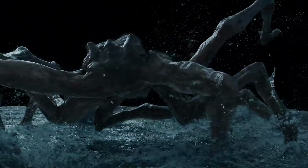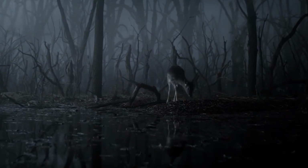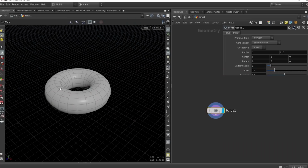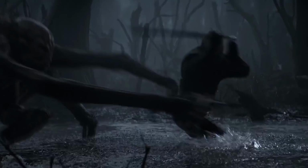Now, because the Kikimora is all CGI though, and seeing as the scene takes place in a bog, the water, leaf litter, and surface debris in the scene is also VFX and created through Houdini. So, the interaction between the Kikimora and the water is easier to pull off.